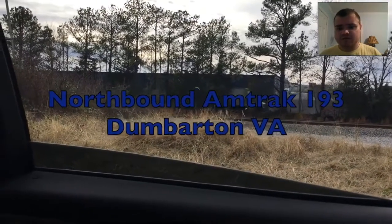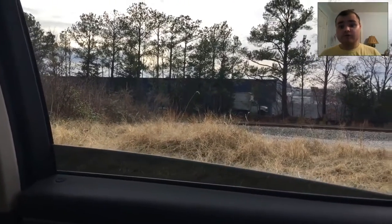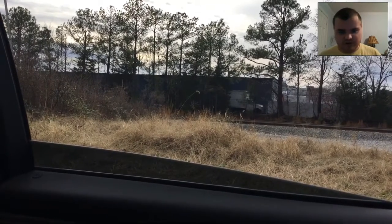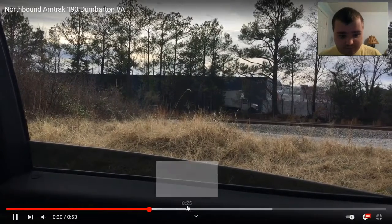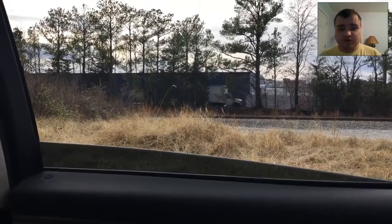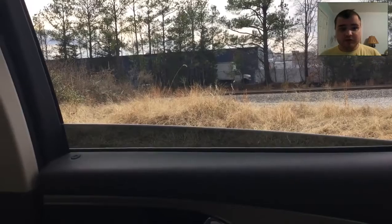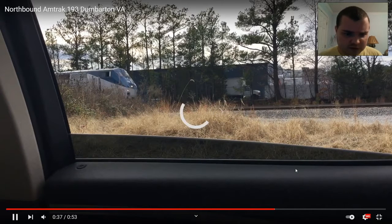Amtrak 193. Despite the 50th anniversary, I only caught one Amtrak train, but in the new year, I will try to catch the 50th anniversary engines. In fact, I can hear an Amtrak train coming. There's the horn. But look at the tracks. It's a little bit different than I used to railfan. Now it's just a dumping area on CXX property. Here comes the train. Here comes the Amtrak.